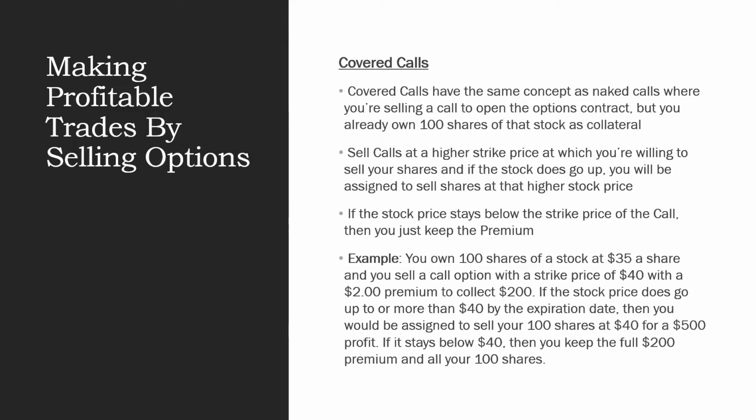The first strategy is called covered calls. Covered calls have the same concept as naked calls. Naked calls are where you're selling calls, but the advantage of a covered call is that you already own 100 shares of that stock, which can be used as collateral.